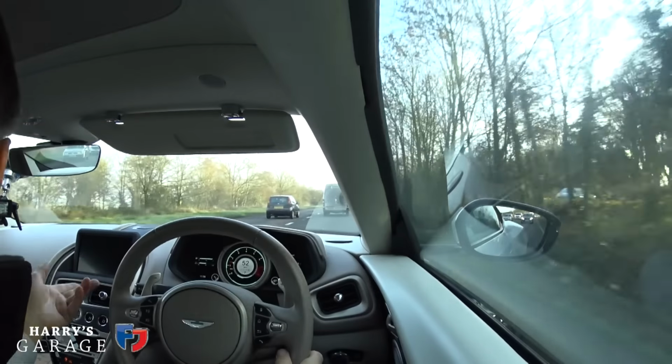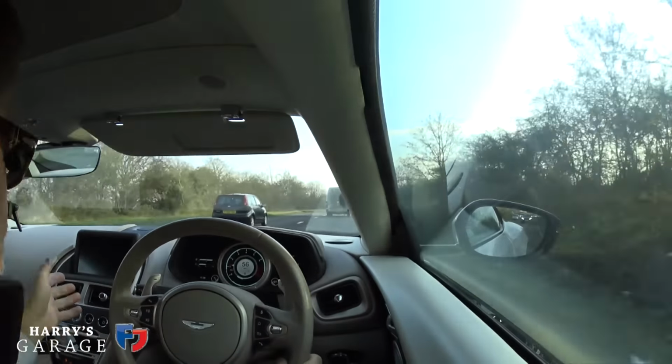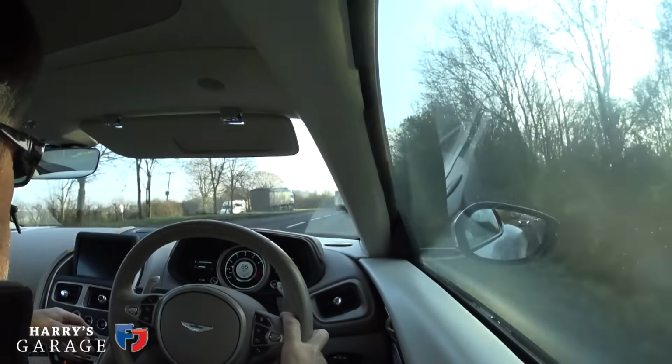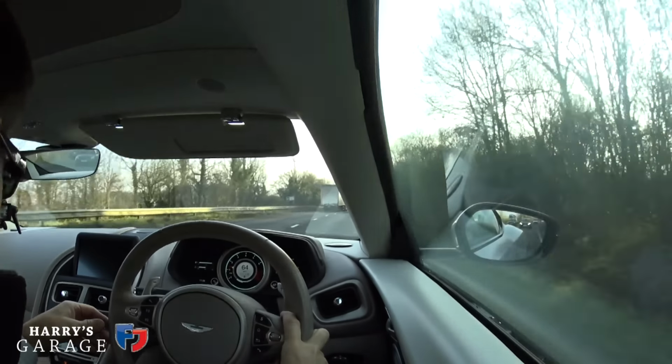What I notice on this DB11 though is it's got an aluminium structure, which is good. That makes it lighter. So yeah, 1900 kilos all up as I'm running down the road now. I think its closest rival is probably the Bentley Continental GT or something like that, at the same price point, about 150,000 for the Bentley now, and that car is about 300 kilos heavier.